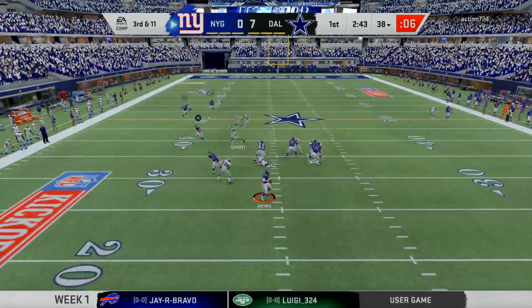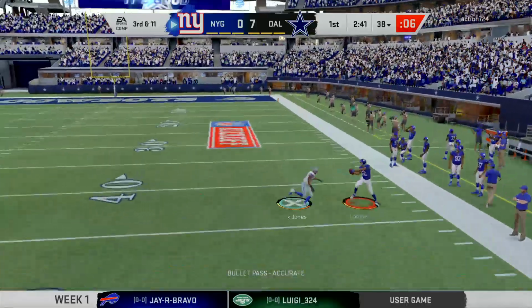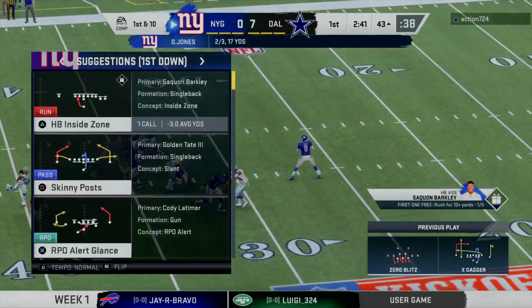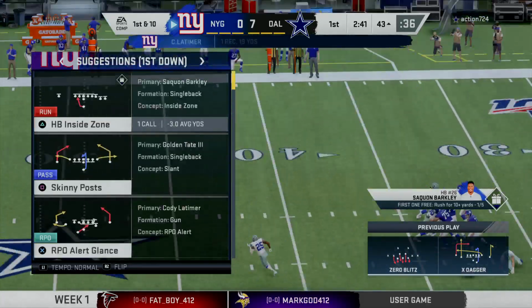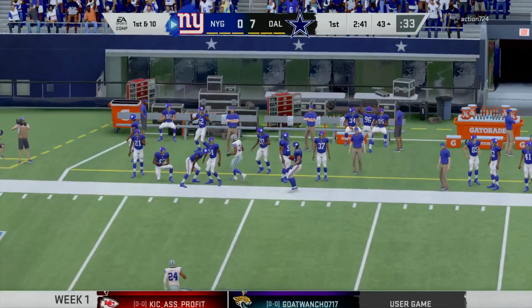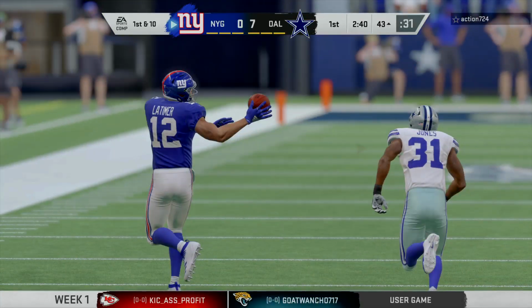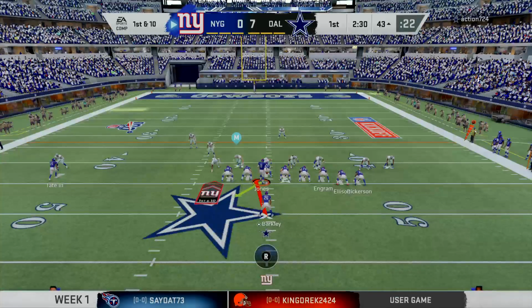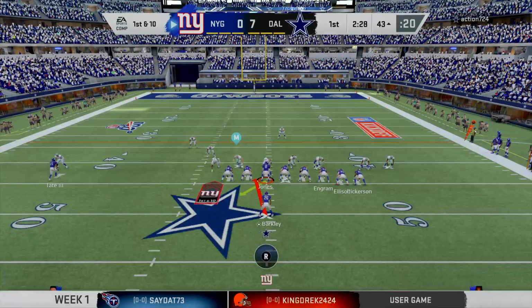From the gun, Jones. And Latimer's got it. And he gets this to the other side of midfield across the 45 before going out. First catch of the new season for him, and he picks up the first. So from Cowboy territory now, here's 1st and 10 at the 43.